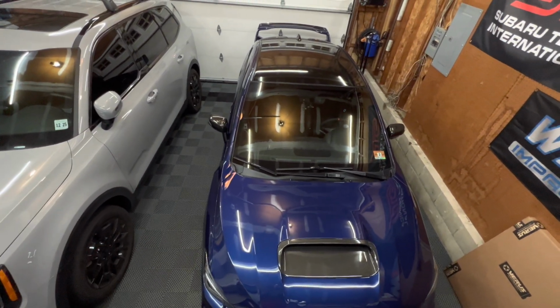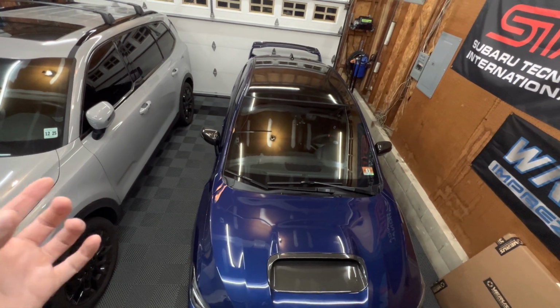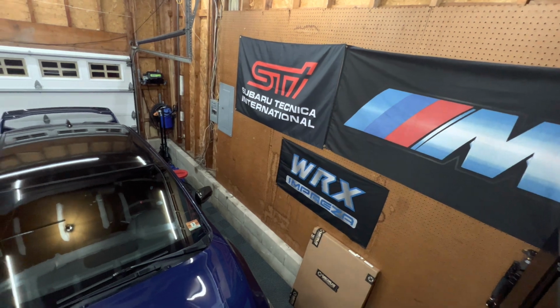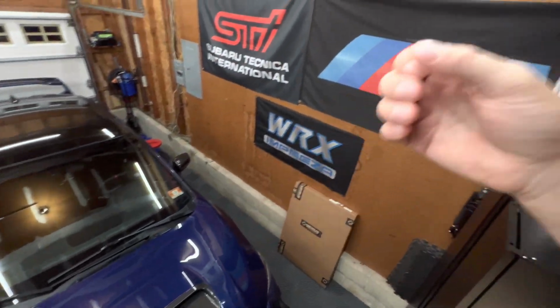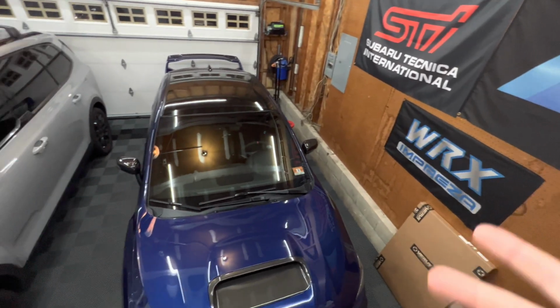It's absolutely insane. When you drive this car, it really feels like a completely different car. I actually said this car drove and feels better than my E46 M3 that I had many years ago on KW V2 coilovers, which is pretty insane to think that a Subaru STI drives and feels better than my E46 M3. It is wild to think that and even say that out loud.